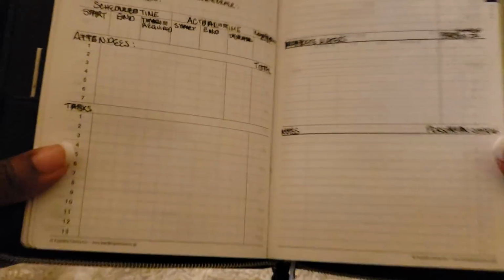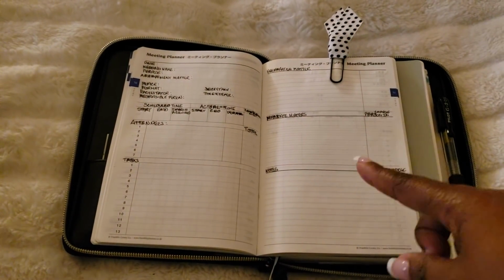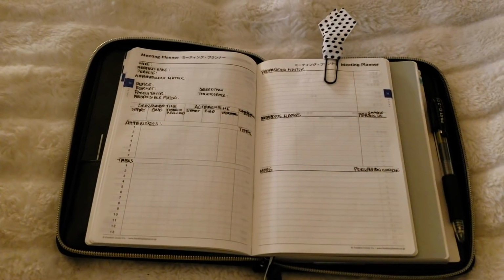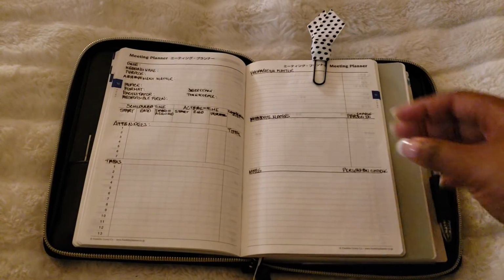I'm thinking I can use this in some of these areas that say like mandate matters, things like that. I'm just going to use it for notes during the meeting and planning out things that I want to discuss on the agenda. So even though it's kind of pre-planned and how it all works together, I'll kind of revamp it as I see what works best for me.